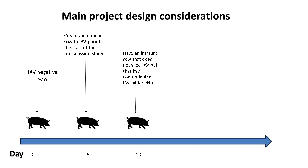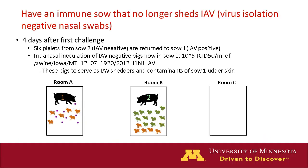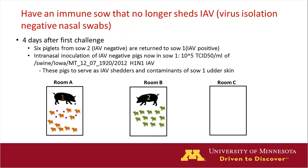Let's move to the second step, because remember that we wanted to avoid direct transmission from the nose. And to do that, we wanted to confirm that the sow was no longer shedding the virus using a nasal swab, and that nasal swab should be negative for isolation. To do that, 4 days after the first challenge, we returned 6 piglets from room B, or the negative sow, to sow number one. And again, we inoculated using the same strain and the same concentration that we used in the first challenge. So the objective of this step was that those pigs were going to serve as influenza shedders to contaminate the skin.